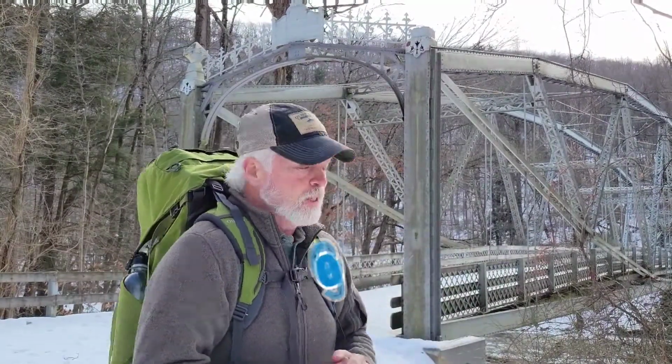We're at Swatara Gap on the Appalachian Trail. If you want to go southbound and head to Georgia, you're going to go that way, and if you want to head to Maine, you're going to go that way. But you're going to go underneath the highway right up here, but that's not why I'm here today.